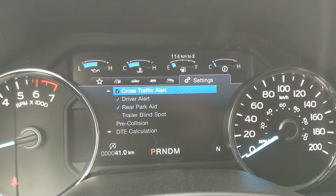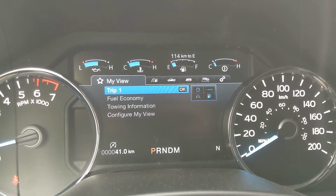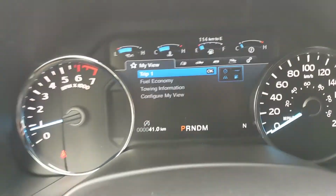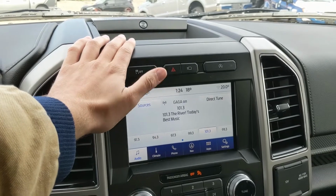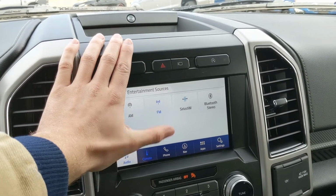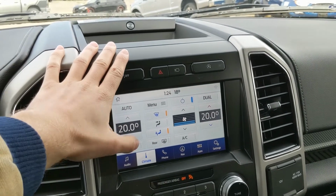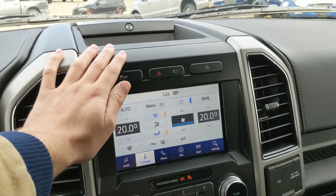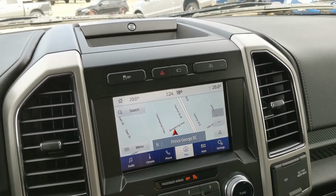But then moving on to your center infotainment screen, which is radio, Sirius, and Bluetooth, so you do have some options there for whatever you want to listen to, however you want to listen to it. And you have your digital climate controls with dual front climate and a heated steering wheel, so you can keep your fingers warm in the colder months. You do also have your phone controls, your navigation screen, so you're hopefully not going to get lost on your travels, and whatever apps you may have installed.